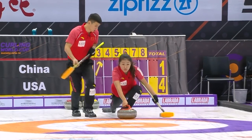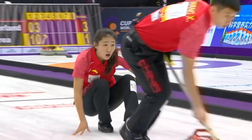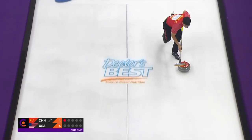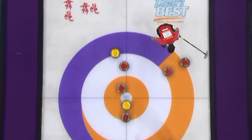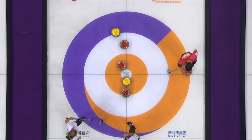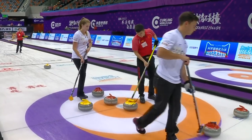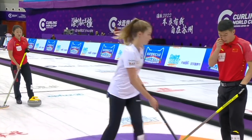They did talk about removing this stone out of play, so it didn't give China anything. China decided to guard. Wow, yeah, they're deliberately trying to hit their own stone. Wow. This one, though, is tracking wide. It's going to catch it thin, just behind it. So, USA living dangerously, and they get away with it. After all that, it's a steal of a single point for Team USA. One yellow, giving the USA a 5-1 lead after three.